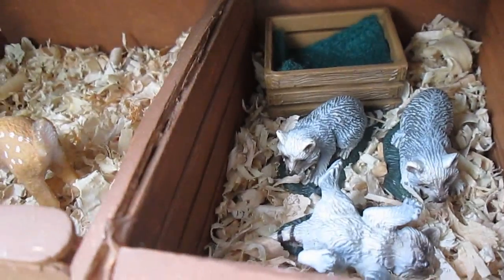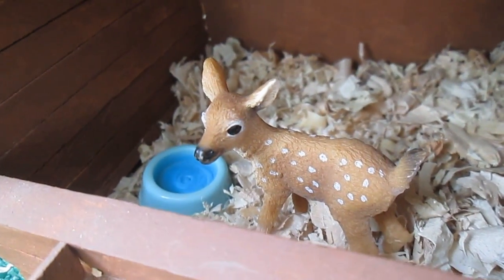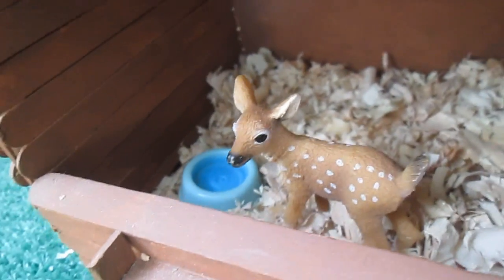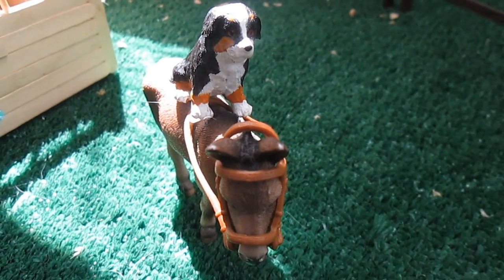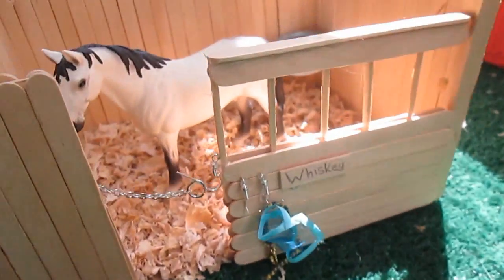We have these raccoons, and they don't have names. And then we have this deer or fawn named Amber. Here is Rowley riding our ancient donkey mare Tilly. And here we have Whiskey, and here's Tilly's stall.